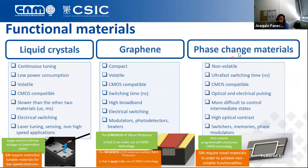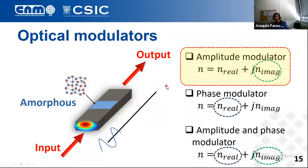And then we have the PCMs, the phase change materials, which are non-volatile materials. They are really fast, they are CMOS compatible, they can be switched optically or electrically, but the drawback here is that it's really difficult to control the intermediate states. That means you have different states and it's really tricky to come back to exactly the same position. But they have a really high optical contrast. As you will see, this is really important for modulators in photonics, and they are used for making switches, memories, or phase modulators.